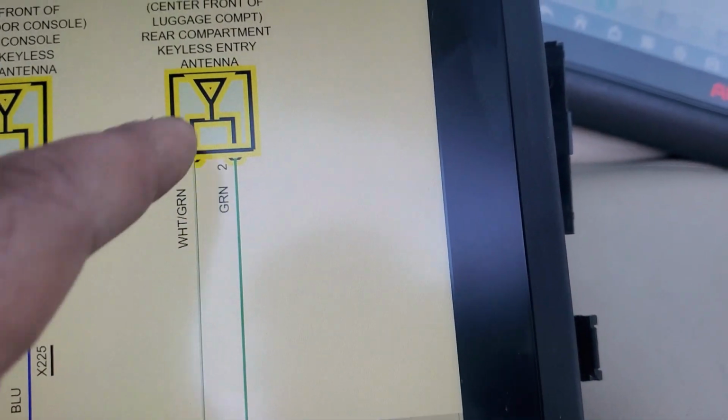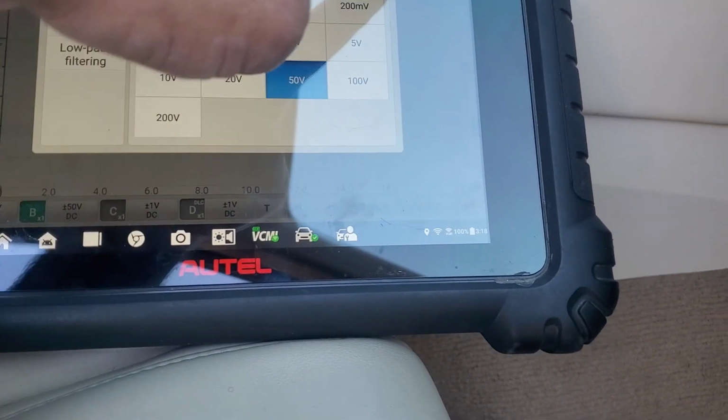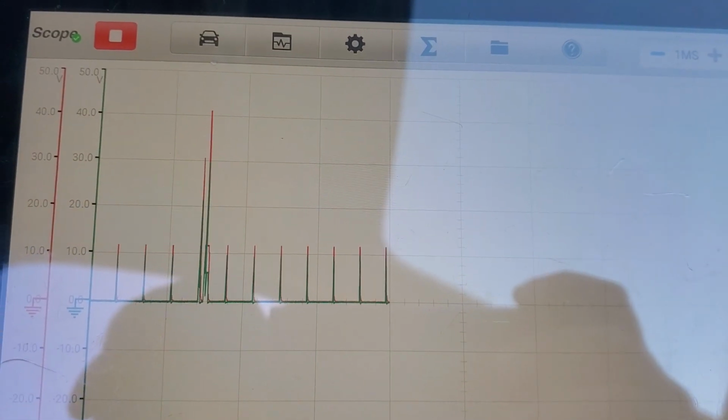White, green, and green is the trunk antenna. So that should be a known good. See it? What's that? 20 volt. Let's do 50. Let's see what's the amplitude. You see the repetition? That's detecting the key. Yep. You see it? So 1, 2, 3, 4, 5, 6, 7, 8, 9, 10, 11, 12, 13, 14, 15, and then the 16.